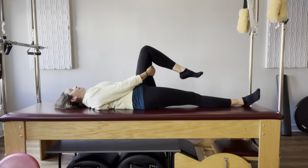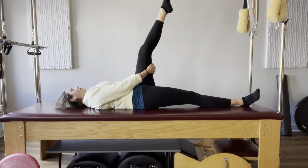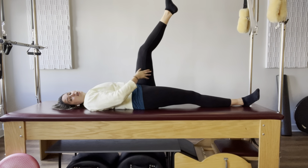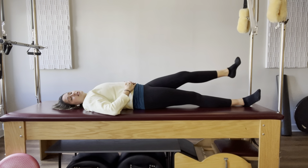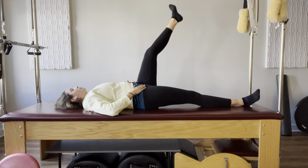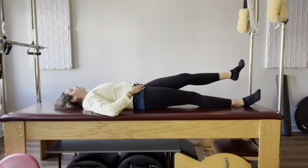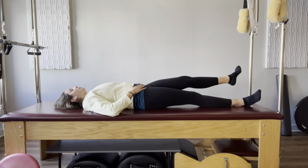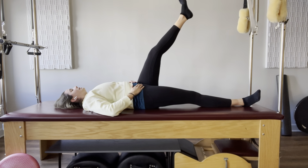Pausing at the top to point and flex that foot. Giving yourself a few ankle circles in each direction. Now you can either continue to hold on to your leg here, or you can let it go, and let's start some circles. Just 3 in each direction, but seeing if you can keep your trunk pretty steady amidst those circles. Let's reverse.